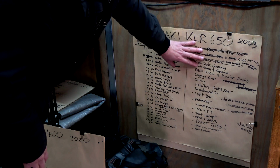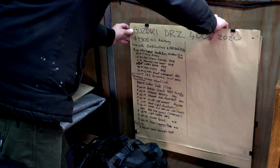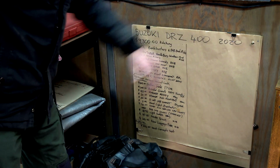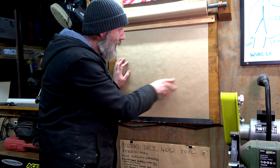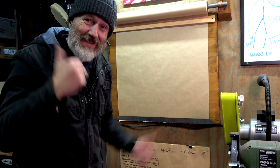Rightio, so Kawasaki KLR 650, Matt's bike, is still on the go. We're hopefully getting to the end of Chappie's bike, the old DRZ 400, the Simpson Desert Weapon. And we've now got a clean spot for maybe a project bike, but let's get our list going and we'll see where we go.